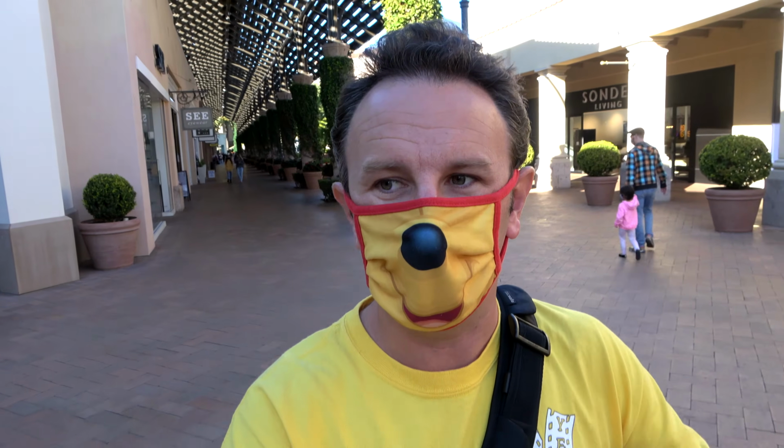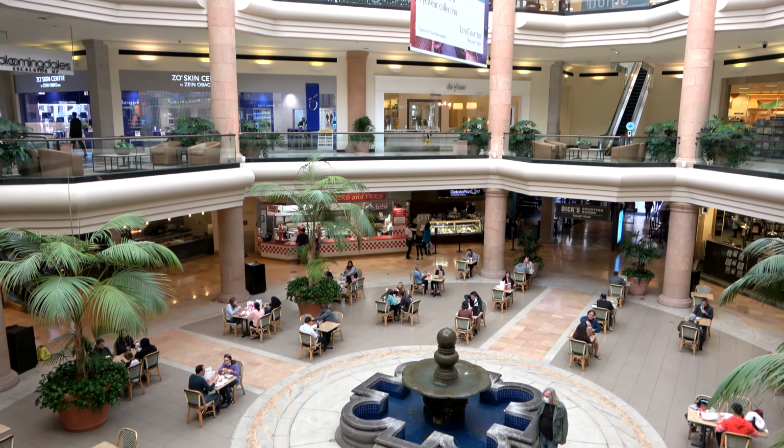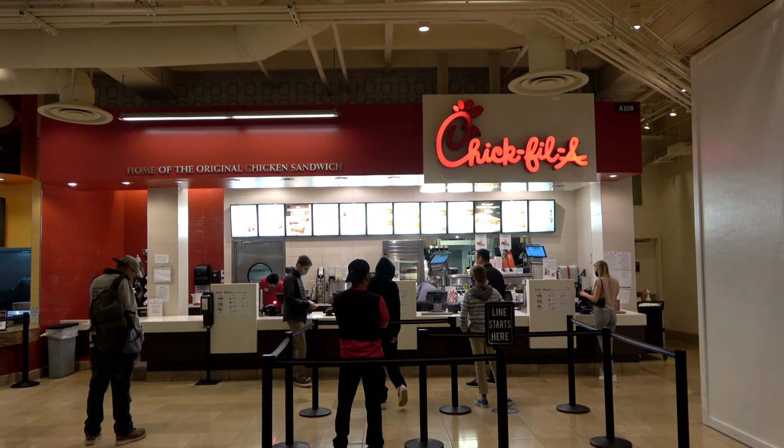Now really though, I think the best place for shopping is just next to Corona Del Mar. It's the Fashion Island Shopping Center. This is a really big shopping mall. It's all outdoors, and it's one of those shopping malls that really encourages you to just kind of walk around and enjoy it. There's a pretty solid food court here with outposts of Panda Express, Chick-fil-A, and Five Guys.